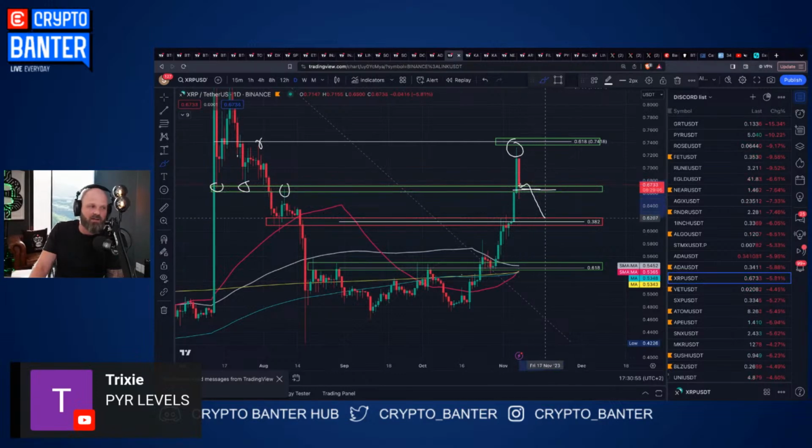If BTC is going to fall over, well then, guys, we want to try and grab XRP at 0.616. That's my next reaction zone. And then the big dog. I mean, this is huge down here, 0.54. I'm not sure if we'll get this lucky.